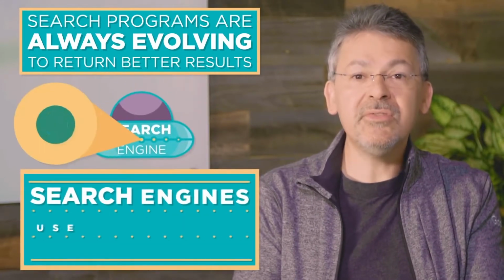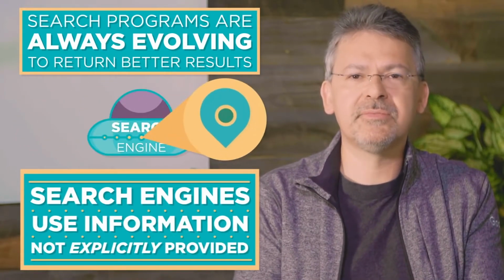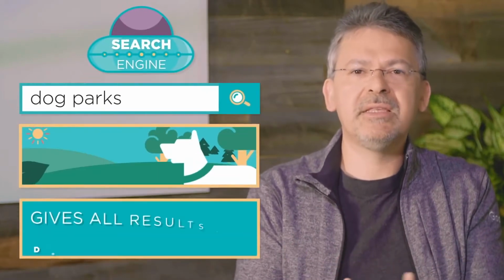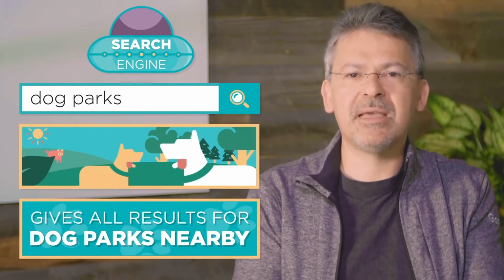Today's search engines even use information that you haven't explicitly provided to help you narrow down your search. So for example, if you did a search for dog parks, many search engines would give you results for all the dog parks nearby, even though you didn't type in your location.